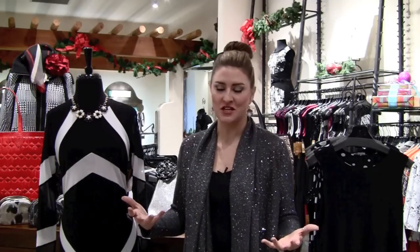Now, I know it is always so hard to believe, but we already have oodles of spring showing up at G. Loretta. And the good news is that a lot of the spring is Joseph Ribkoff. His designs are so great because they're always wear now, wear later. So I thought I would highlight a couple of those new pieces and then remind you of what some of the Santa specials are this week too.